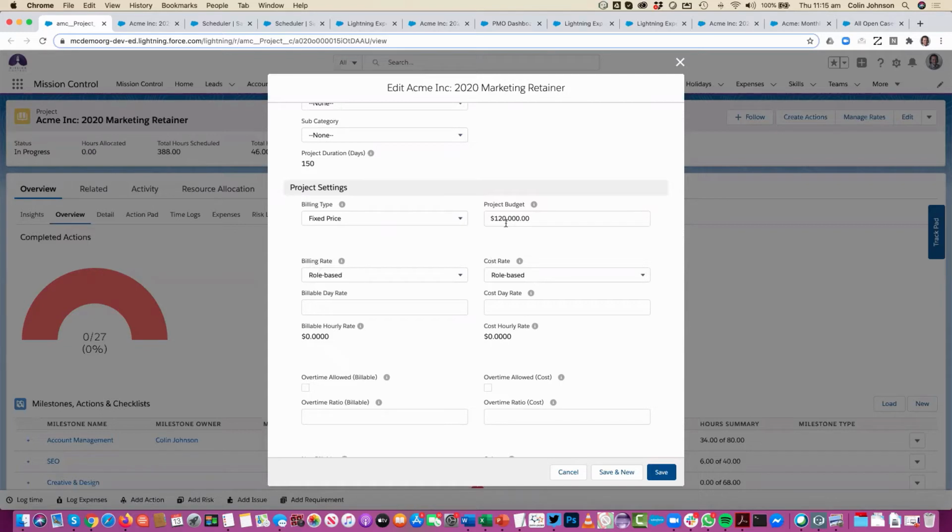So even though this is a fixed price project, it's really important to be able to track this billing rate metric, because it will actually track the scheduled effort and the actual effort. So even though I've scoped this out to be 120 grand's worth of effort over the course of the 12 months, by the time I've actually built out all of the actions and delivered that work, I'll be able to come back and assess whether I made sufficient profit, or did I underestimate how much work was really going to be required. So obviously taking that into negotiations for the next renewal.